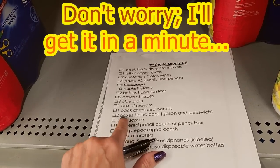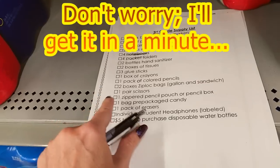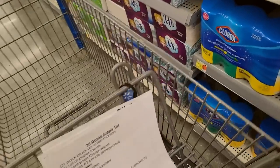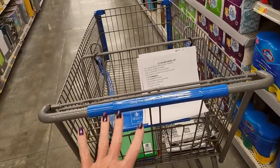I know, I may be looking right at it. These things really, it's weird. I don't know how to describe it, but if you do this very quickly, all of this starts to look alike. Two pencil pouches. I'm gonna leave that right there. It's okay. Nobody is gonna mess with that. There's not even anybody over here.